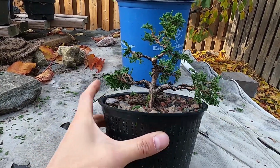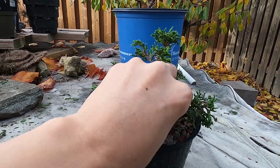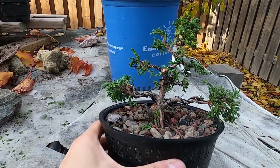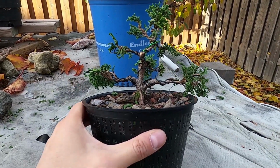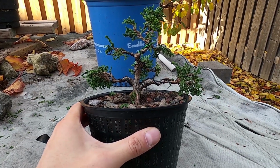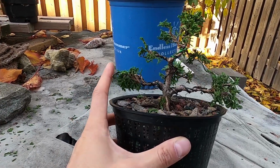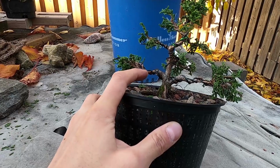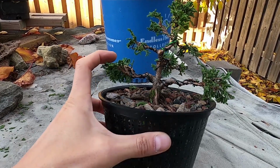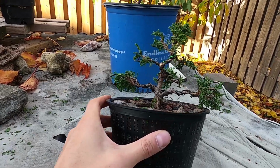On the right branch, I tried to bring it down as much as I could, but it doesn't really go down anymore. The left branch is the lower one of the two, and I tried to bring it down more, at least lower than the right one. I'm not sure if I succeeded or not, but the left one, I tried to wire it down a little bit and then go up again. And the branch in the back, I made it higher than this one, just so there's a little bit of dimension, so it's not like everything is on the same plane.